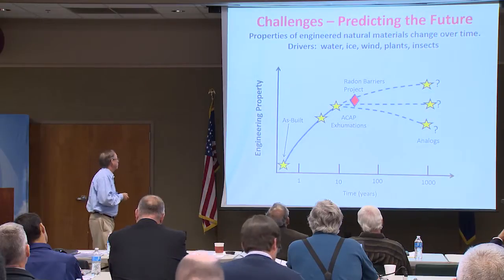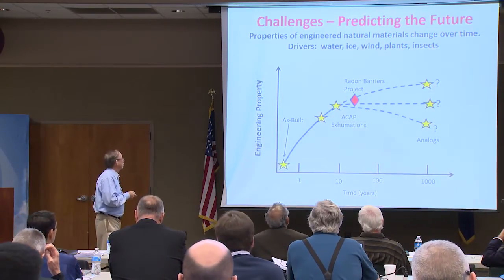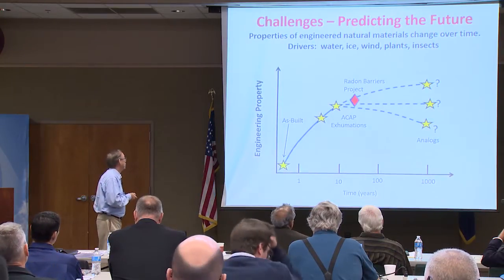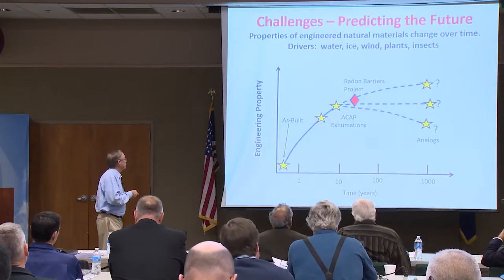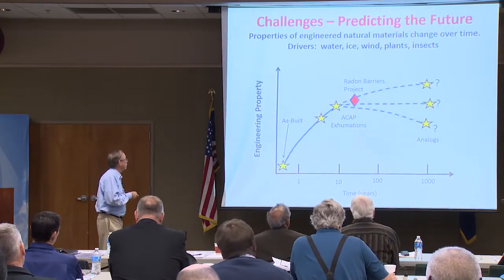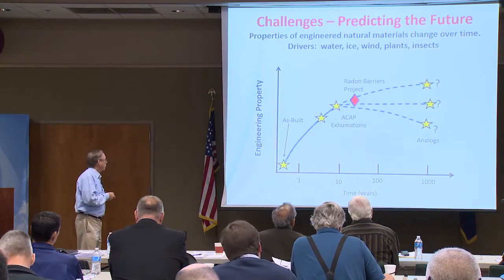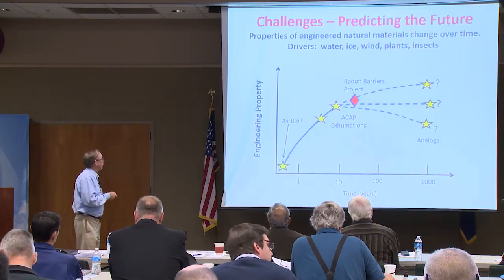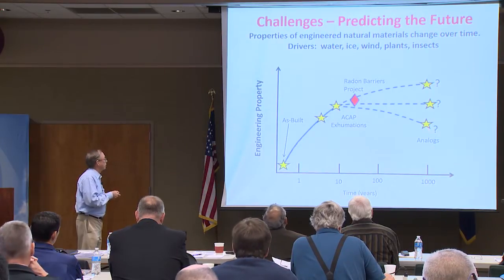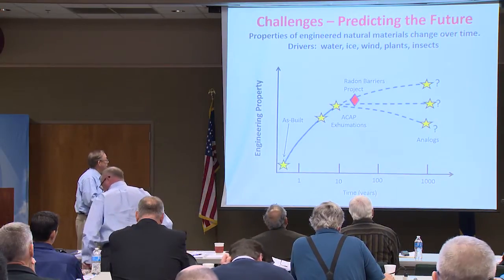So the Radon Barriers Project pushes this out a little bit in time. The covers that we looked at are between 20 and 25 years old. But none of these that were done earlier were on uranium mill tailings, so that's what we focused on here. And we looked at 4 sites. So the question is, okay, we're out here at 25 years. What's the situation going to be like at 1,000 years or even 200 years?